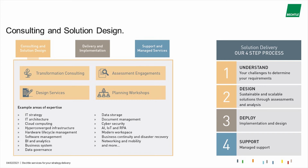So it doesn't have to be an expansive review of your IT strategy, although we can do that, and I'll come on to that as an example, but particular pieces of your transformation journey or abilities to create assessments right across the piece. And obviously some example areas of those expertise are listed and highlighted there.